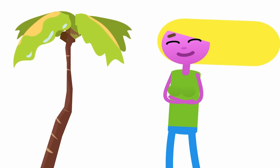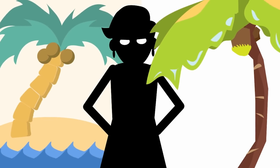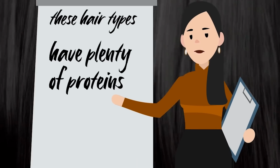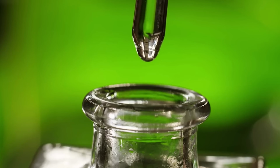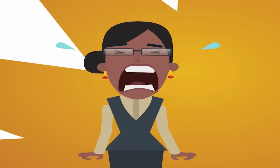This brings us to a fun fact about coconut oil. Although coconut oil is great for most hair types, do you know that it could be really bad for yours? That is if you have hair that is coarse, dry, and brittle, which is exactly my hair type. Because these hair types usually have plenty of proteins in them. When coconut oil provides even more proteins, it can generate protein overload, which makes your hair even more coarse, dry, and fragile.